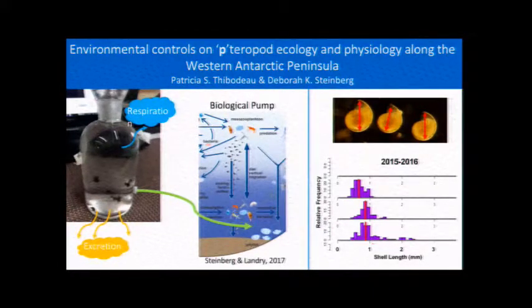So my research on Antarctic pteropods will help us get a better understanding of their prospects for the future along the western Antarctic Peninsula.